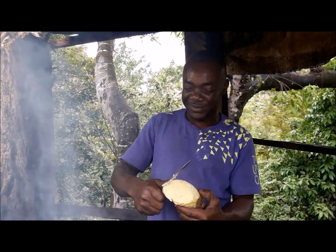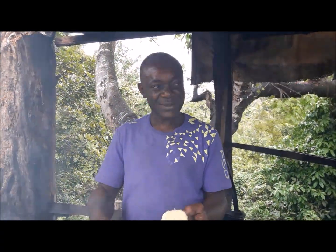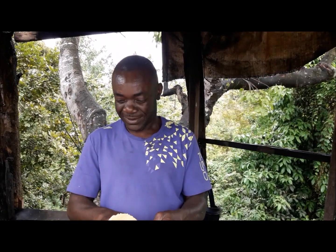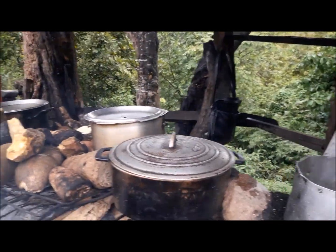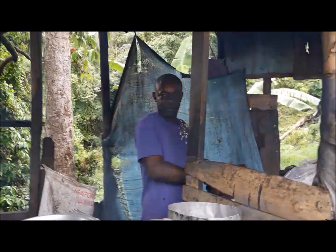You have yellow yam, Lucy, Vincent, black fish, round leaf. All of them. So what do customers tend to prefer? They have a preference for which type of yam? They prefer the yellow yam. Yellow yam and potato.